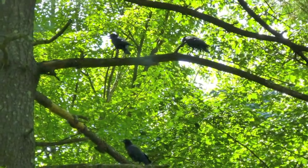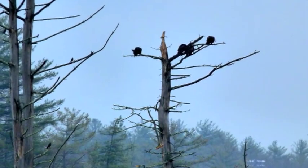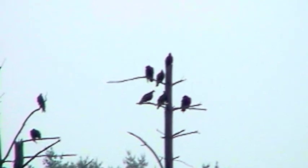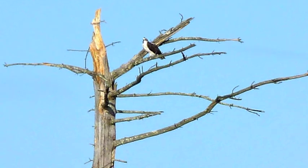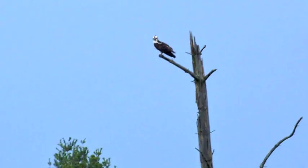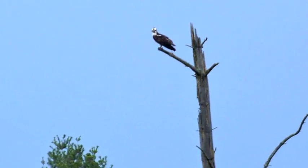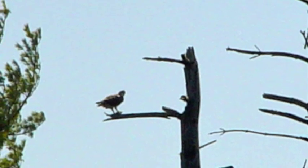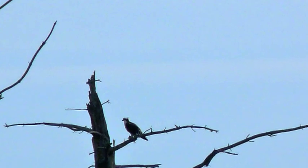Here they are, right on the branches above our deck. One morning there were a bunch of vultures out there. It was very foggy, difficult to get a good photo, but there they are. And the ospreys nest in these trees. In 2011, they nested there and they raised 2 chicks. We watched from the day the nest started till the little chicks, the young ones, flew away, the fledglings.